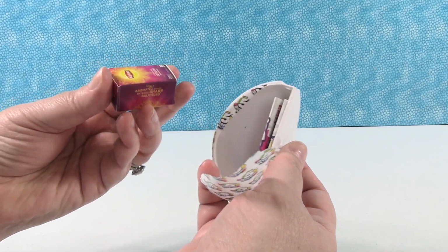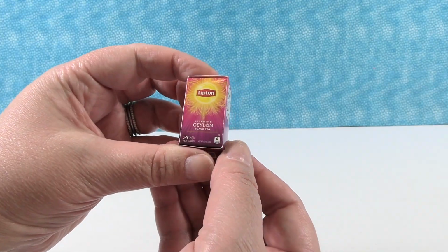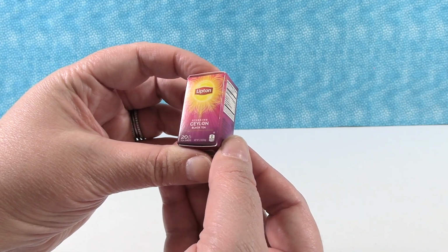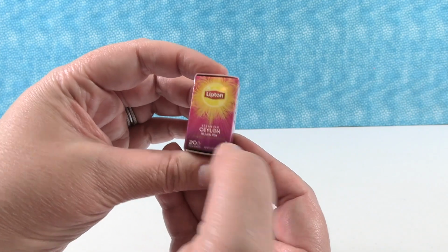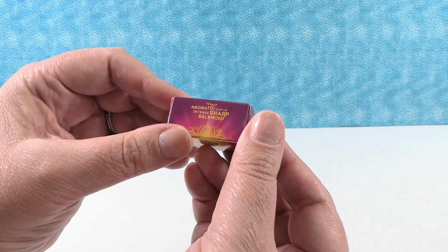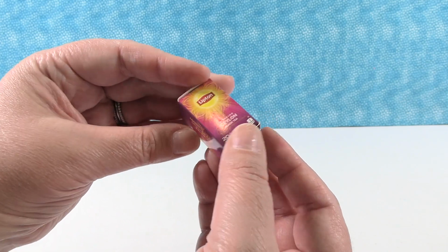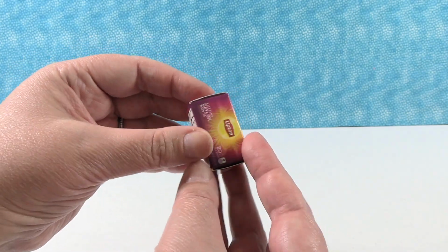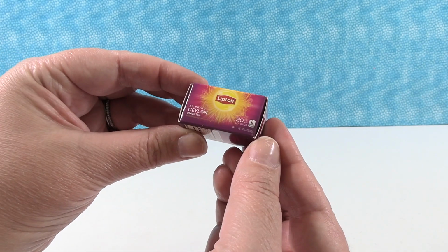Whoa, this is a cool one. This is Lipton tea. This is a black tea. It says Sterling Ceylon tea. I don't know how to say that word, but it's a black tea box. Aromatic, exotic, intense, sharp, and balanced. Wow. So Paul is a tea drinker, like an iced tea drinker. He could use this and make some really yummy black tea.